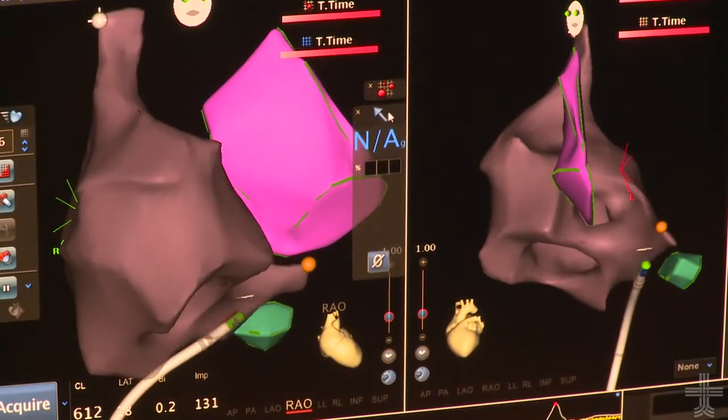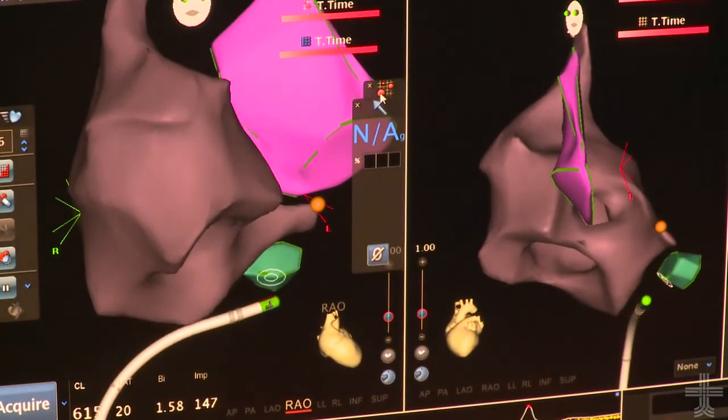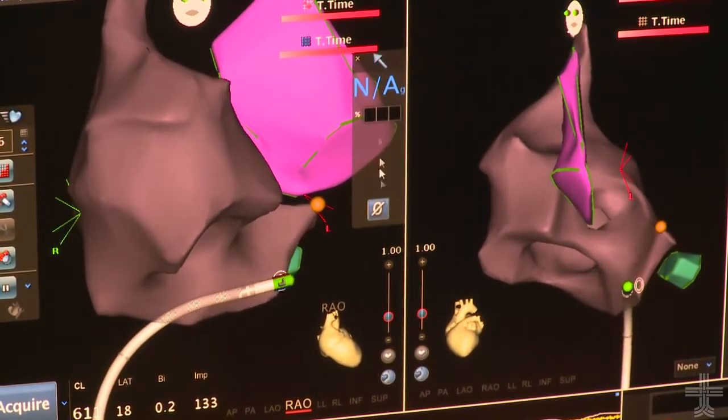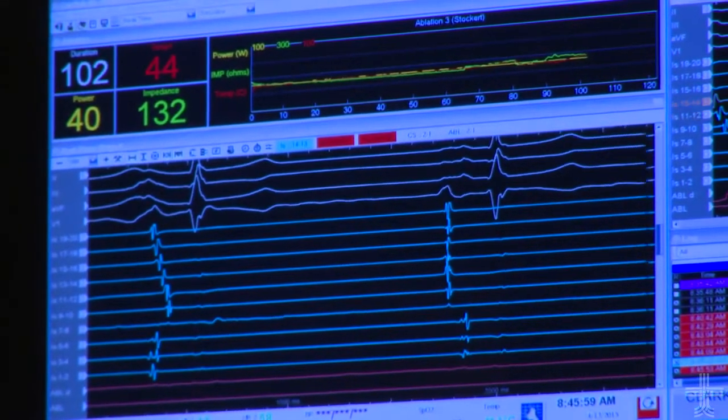An electrode at the tip of a wire sends out radio waves that create heat. The heat destroys the heart tissue, causing the atrial fibrillation. All right, he's back in sinus rhythm.